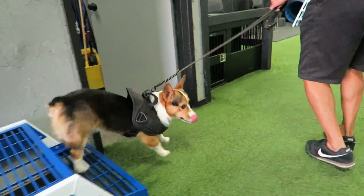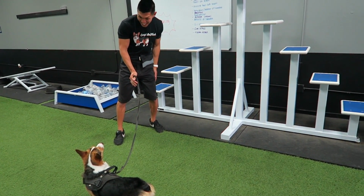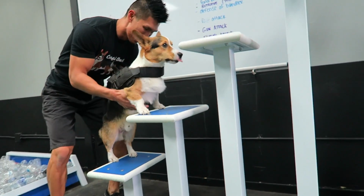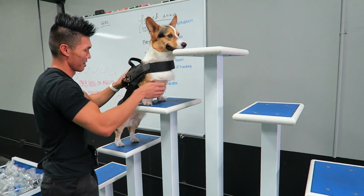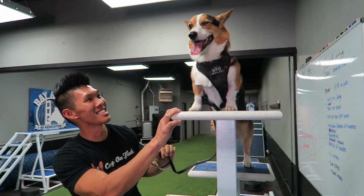Good dog. The next obstacle for Gatsby. Are you ready? Yeah. Can you go on? The next one. Jump. Nice. Jump. He's like, this is good enough for me.